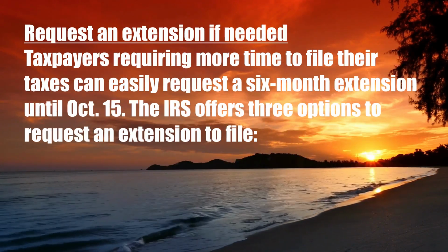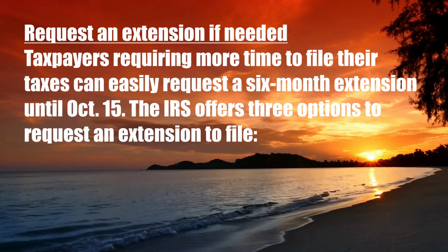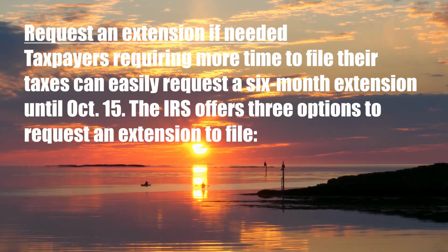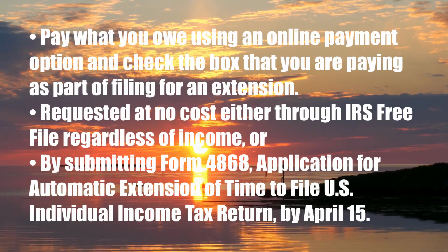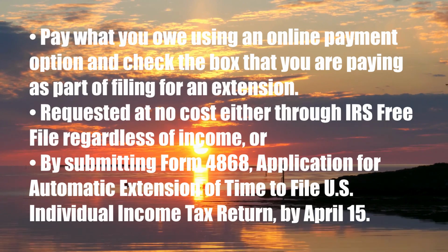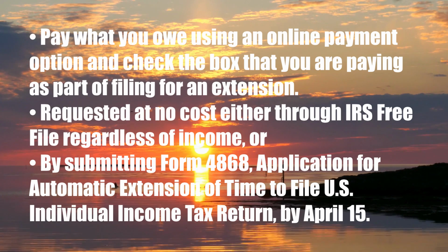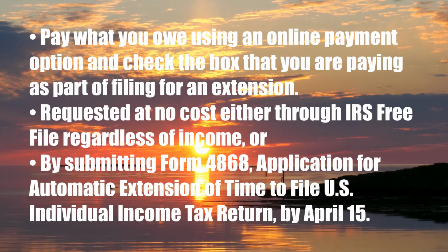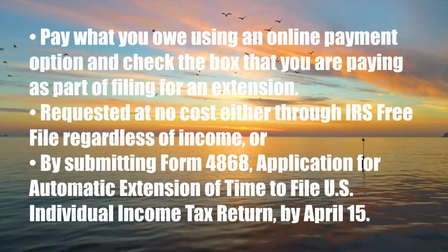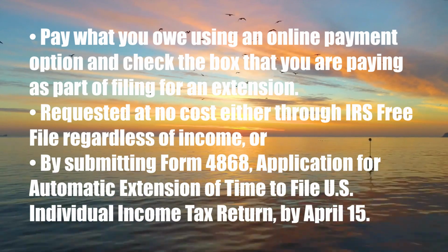Request an extension if needed. Taxpayers requiring more time to file their taxes can easily request a 6-month extension until October 15th. The IRS offers 3 options to request an extension to file. 1. Pay what you owe using an online payment option and check the box that you are paying as part of filing for an extension. 2. Request it at no cost either through IRS free file, regardless of income, or 3. By submitting Form 4868, application for automatic extension of time to file U.S. individual income tax return by April 15th.